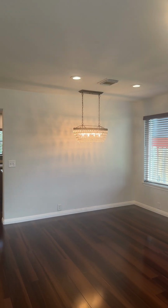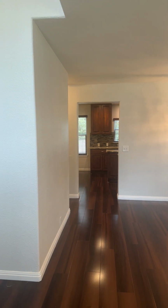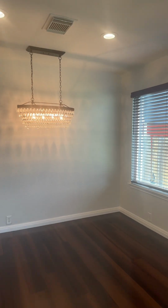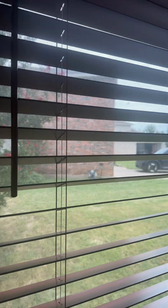So back in the early 2000s, this is built in 2002, lots were just bigger. Land was cheaper. So you have a little bit more space in between you and your neighbor than on newer neighborhoods. I mean, you're on a cul-de-sac and you have that much room between you and the neighbor.